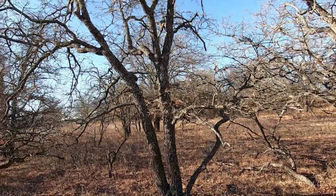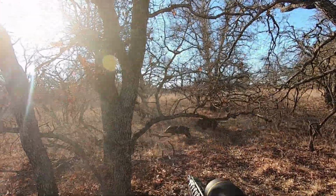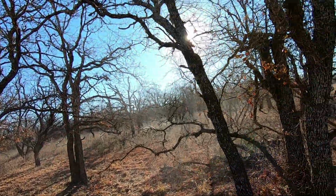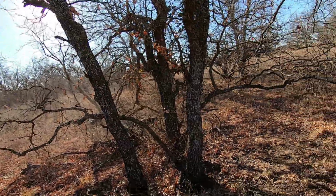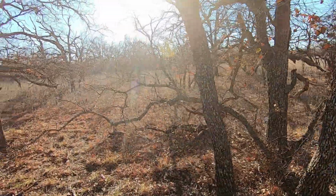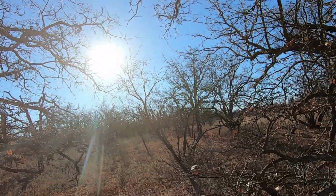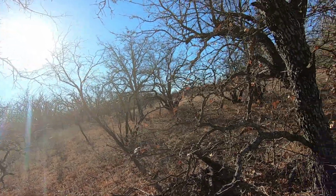Oh my God, here they come, guys. Look at this, look at this. There's a pile of them there. I got 3 laying here. Dude, they're so close. Had to go open sights. I think there's one laying there too. I couldn't even see him with my scope. So that was honestly kind of incredible.